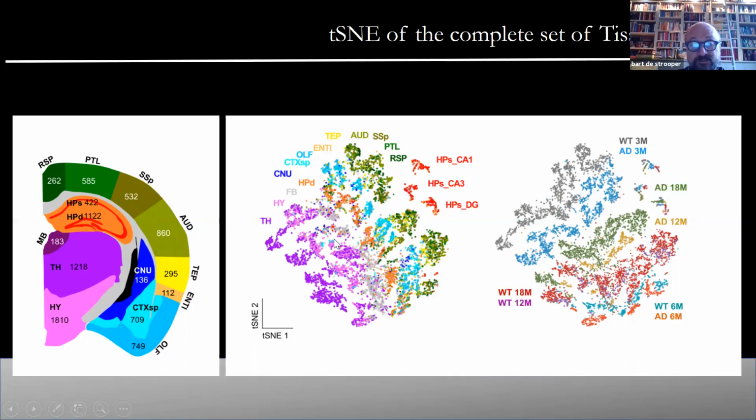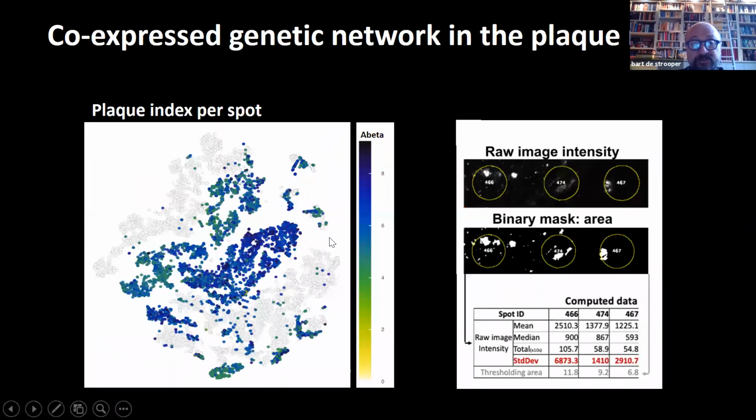So this shows you that our sequencing worked. And then we have a lot of information on every tissue domain. So we know where it is in the brain, we know whether there is a lot of astroglia, etc., etc. But we also have this plaque index.